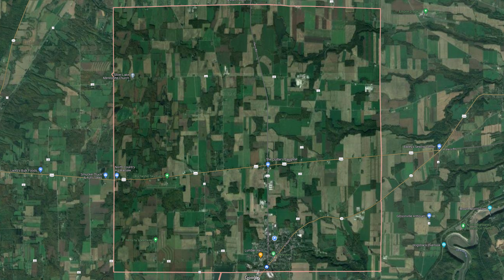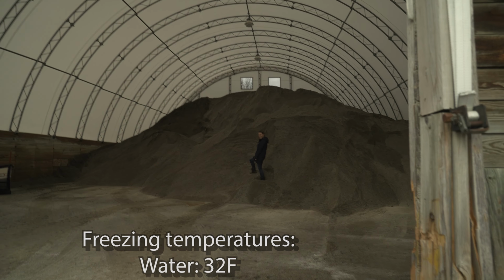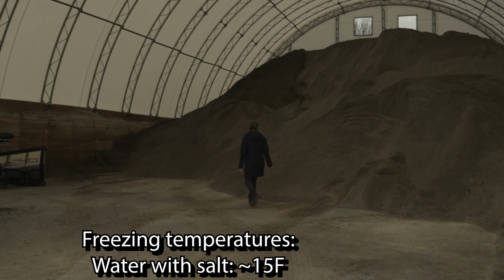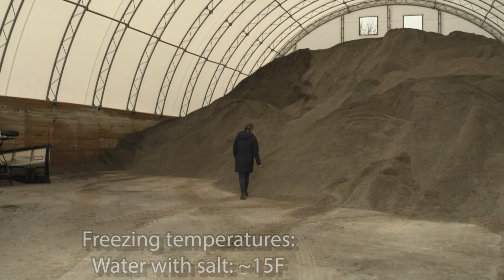The special seasoning for safe roads is, of course, rock salt. Salt melts the ice on roads by changing water's freezing temperature from 32 degrees Fahrenheit to around 15 degrees. Salt that has been treated with special additives can drop water's freezing temperature even lower than 15 degrees and is used when needed.